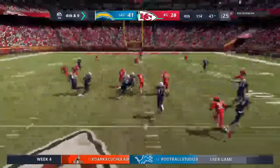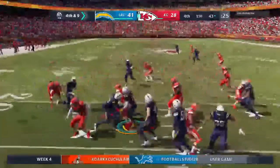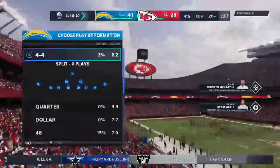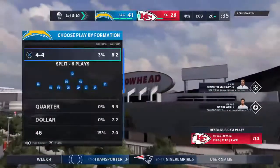They only punted twice in the win last week as he gets this one away. Here's Hill on the return. Officially, that'll be marked down as just a 28-yard punt. And it's Chiefs football, 1st and 10 at their own 20-yard line.